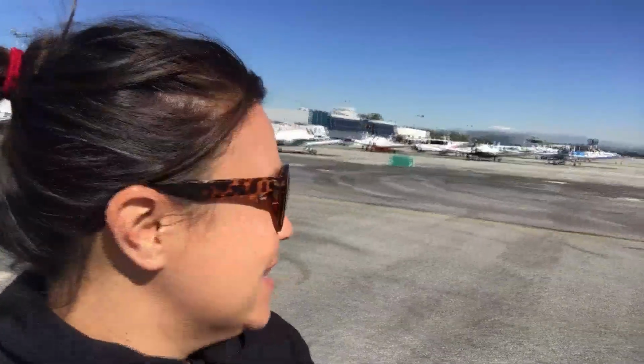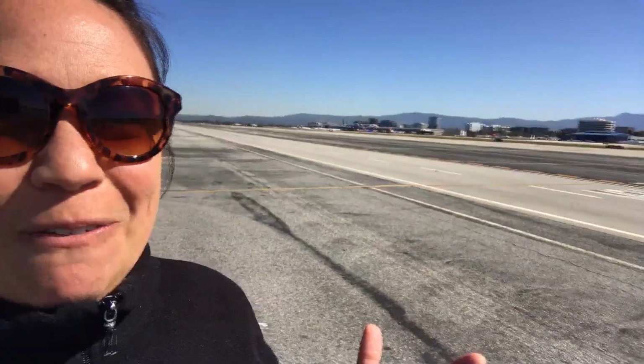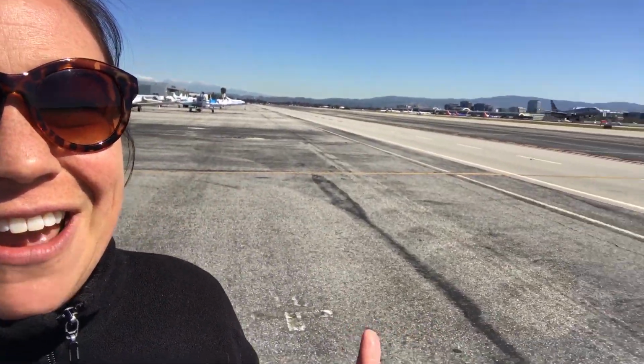So we are here at John Wayne Airport, and I have to say this is probably one of my favorites to fly out of. Not only do we get to share the airspace with the little planes, but we also get to see the big guys. It's so amazingly powerful with the engine roaring and everything.